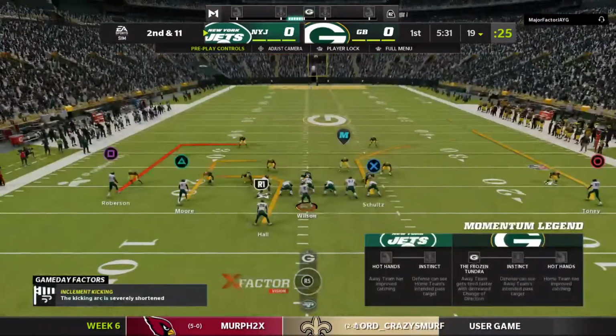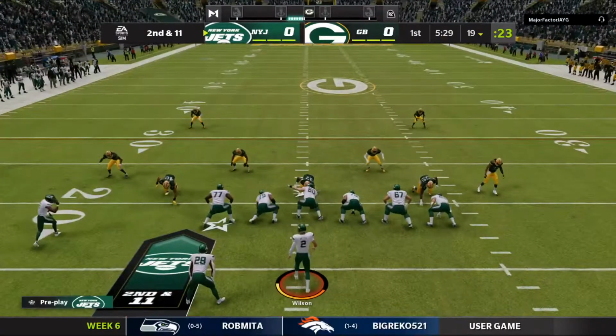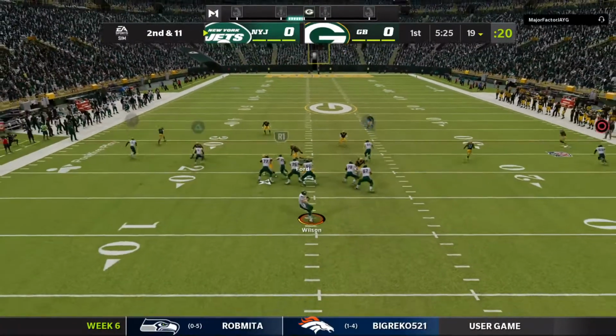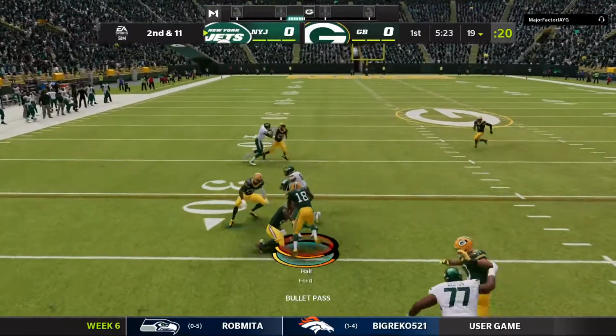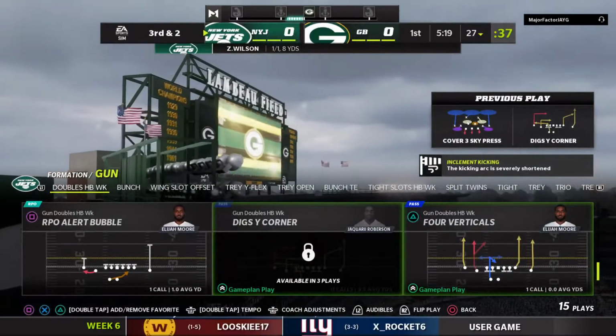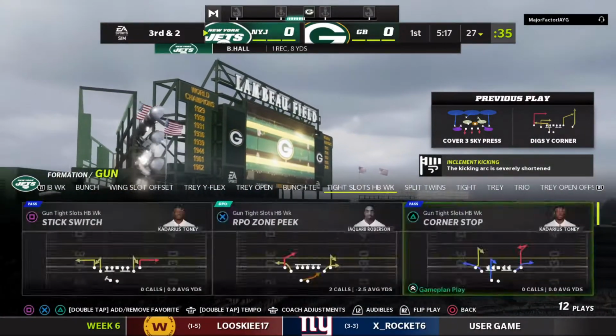A loss of a yard there to start out. That leads to a 2nd and 11. To throw is Wilson. Firing quickly here, and that's complete. This will be a gain of about 8 to the 27-yard line.